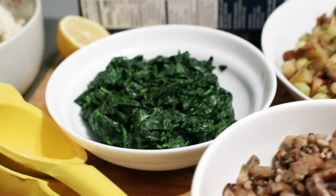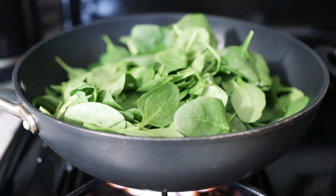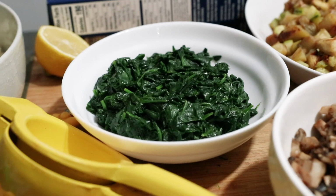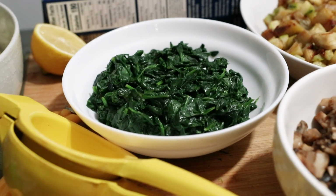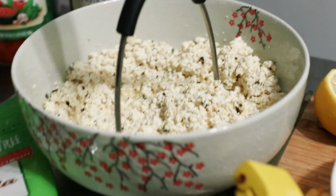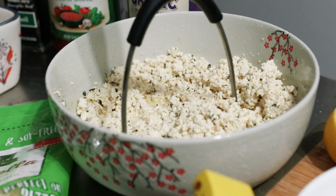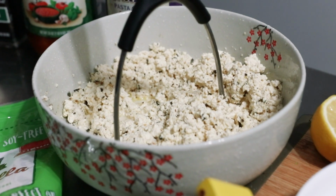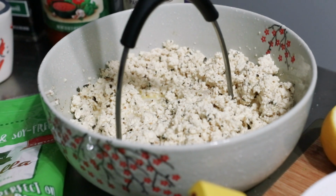This is quite a bit of fresh spinach that I sauteed, again to get rid of the excess liquid. And then I chopped it up. This is, I hesitate to call it tofu ricotta. It's really not the same, but it's kind of serving the same function as ricotta, just to glue everything together.